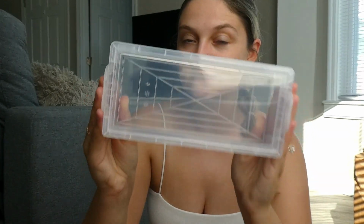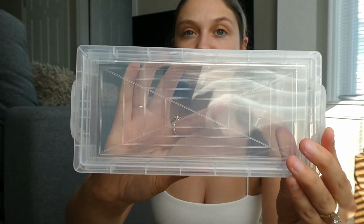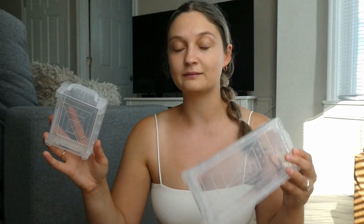I got pencil boxes as well, but I only got 5 of these because I'm doing these 1 for each group. So they'll have their group pencils in here and then their individual crayons in here. These will be labeled, and hopefully that helps with the crayon and pencil chaos.